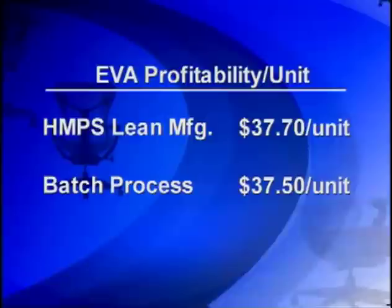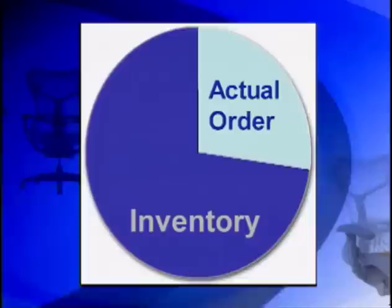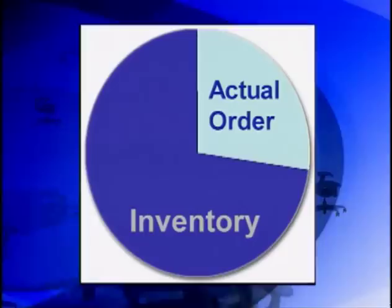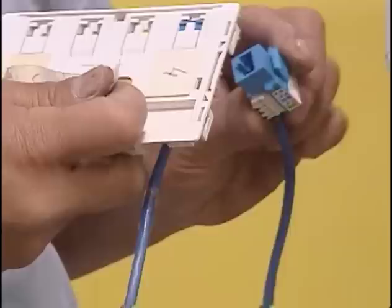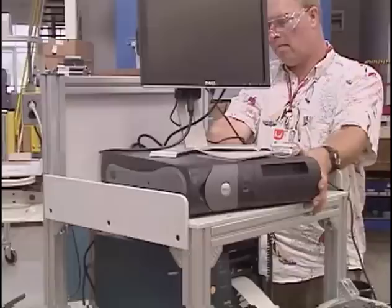When large batches of parts were produced, the excess headed for inventory, and that expense was not charged to the department that created the inventory. It is now with EVA, so the EVA financial incentive is to produce only what's needed. Similarly, when equipment needs repair or replacement, that gets charged to the department rather than to some general capital account. This increases the incentive to maintain equipment and keep costs down.